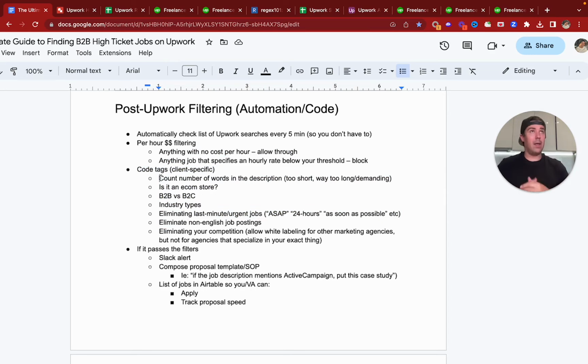For your ICP, most people want to know the difference between "we are a Google Ads agency, work for us for $1 an hour and you can fix our stuff" and "we are looking for a Google Ads agency." One of them is your competition, and they will pay you nothing. The other one is exactly who you want to reach. So the nuance there is something I do with tags, and the configuration of these is client specific.